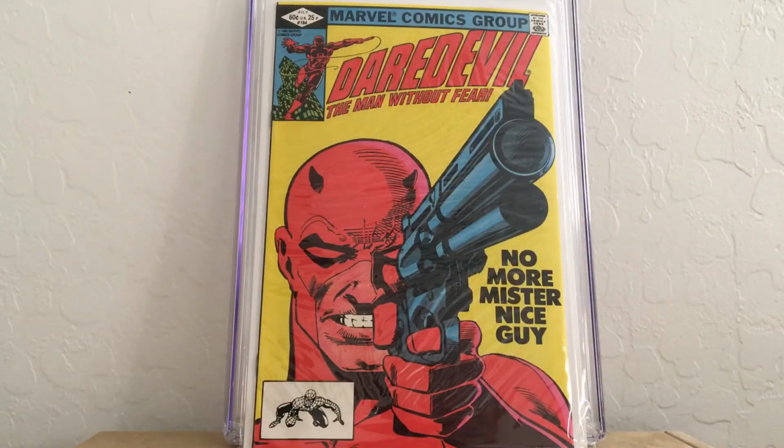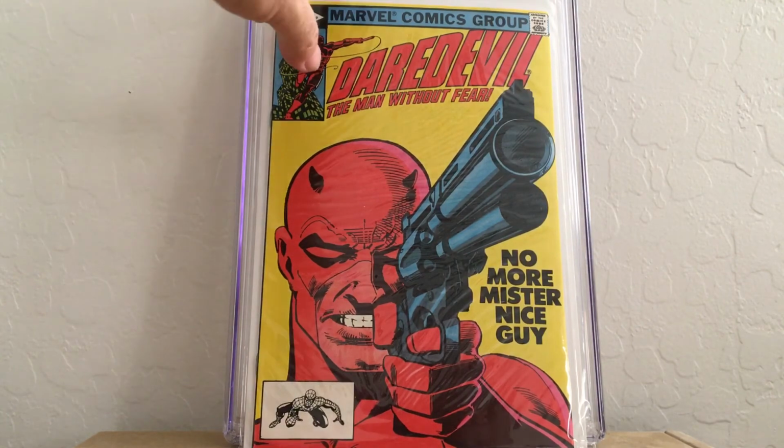Number 4. Like I said, I love simplistic covers. Just give me a head and a gun against a yellow background, and I'm gonna like it. This cover to me screams early 1980s Dirty Harry influence. Daredevil 184. It's towards the end of the Frank Miller run. I love the grit. You can see the frustration, the desperation in his face. You could see the gun front and center. Like I said, I love simplistic covers, and I think this is one of my favorites.